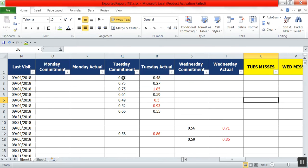So missed or extra visits early on in the week, I called those unscheduled visits because it looks to be stores that didn't get done last week that are all of a sudden being done on Monday or Tuesday that aren't scheduled. So the way you figure that out is you go to Tuesday actual. We're sort of flip-flopping this. Before we went to the commitment first and then we went to actual. For extra visits or unscheduled visits, we're going to the actual first and then we're going to go to commitment.